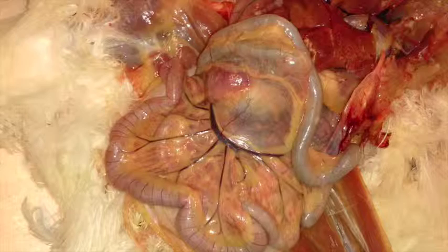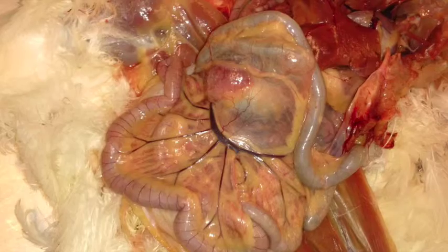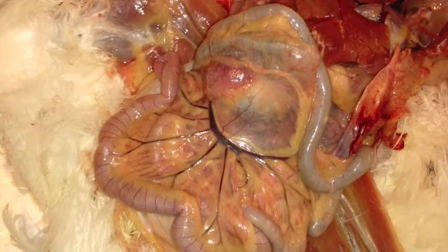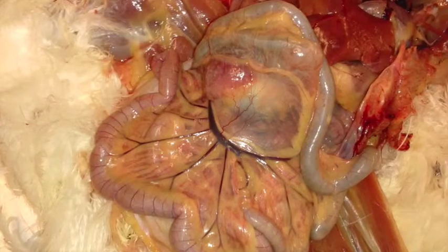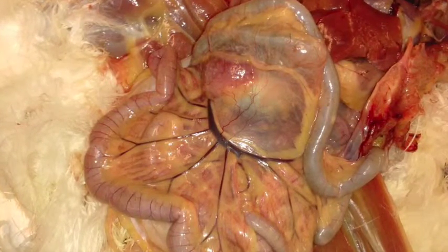All of these parts are held in place by the mesentery that attaches the organs to the dorsal abdominal wall, while also supporting mesenteric arteries and veins. The function of the small intestine is the absorption of nutrients from the food material brought into the gastrointestinal system.